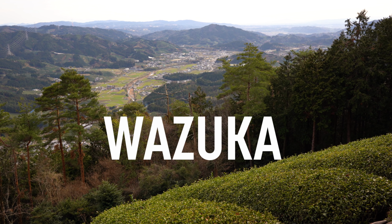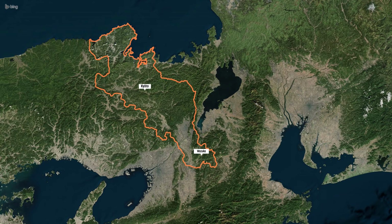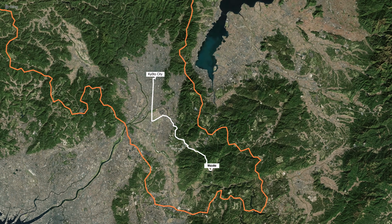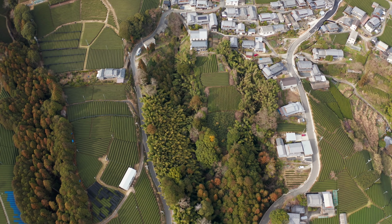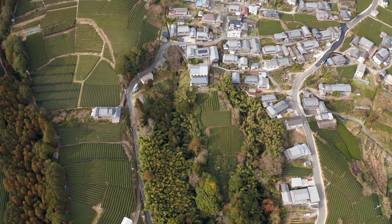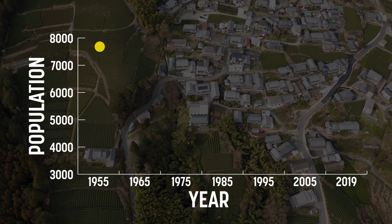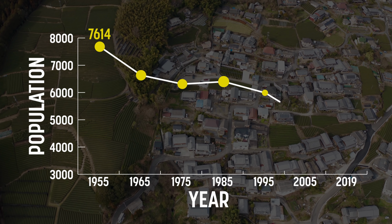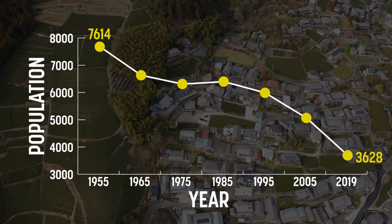This is Wazuka. It's a small town in the prefecture of Kyoto, about an hour's drive southeast of the capital city, also named Kyoto. Wazuka is a town in decline. In 1955, the population peaked at 7,614. Now, the population is half that at 3,628.